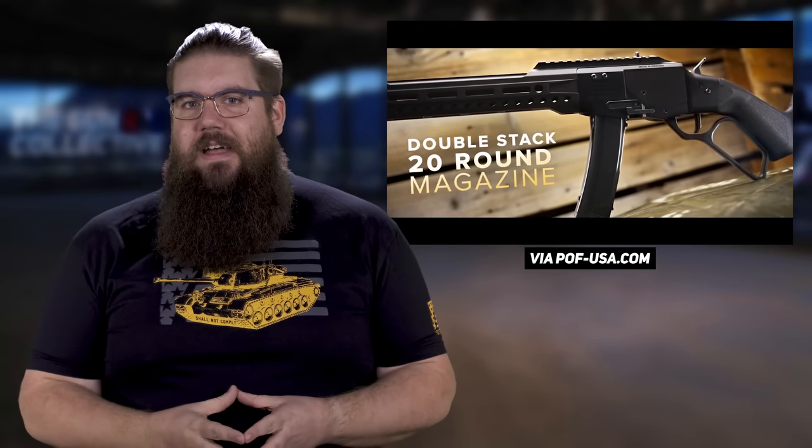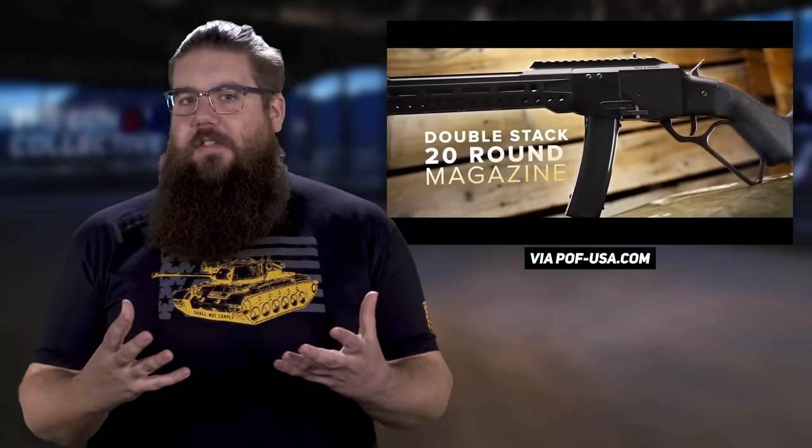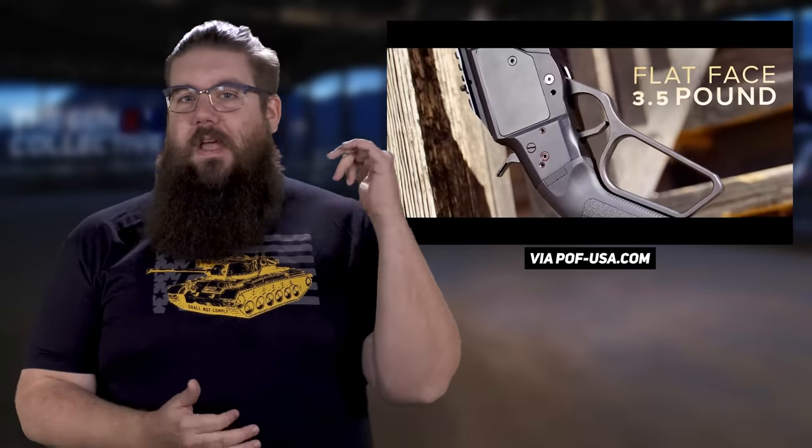The first thing that came to mind when I thought of this was shooting subsonic 9mm with a can. A big old 165 grain pill or something like that with a big old can on there. That would be fun. I'm not a fan of proprietary mags, though. I kind of wish it had a CZ Scorpion mag or something like that. But that's not a huge deal breaker for me.